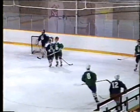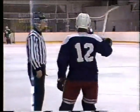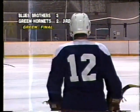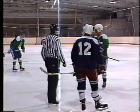And the whistle's blown, the puck is just to the left of goaltender Terry Glenham. 11 minutes 31 seconds to go in the third period. Played 3.5 minutes of regulation time. And a penalty is being assessed to the Blues Brothers, number 10, Al Novosel, with 11:31 to go here in the third.